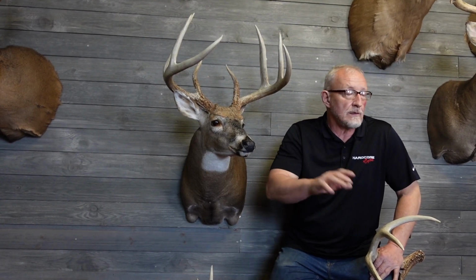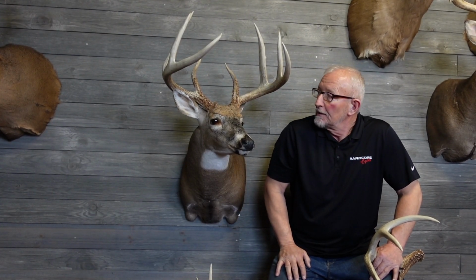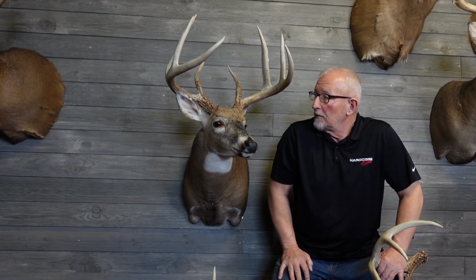This particular buck, all these sheds I found in different areas, it just basically lays out on a map and showed me his entire travel pattern. And I killed him on one of those travel patterns, actually. I didn't know he was there that particular afternoon. I set up basically to find him, and he walked right to me that afternoon, which was really cool.